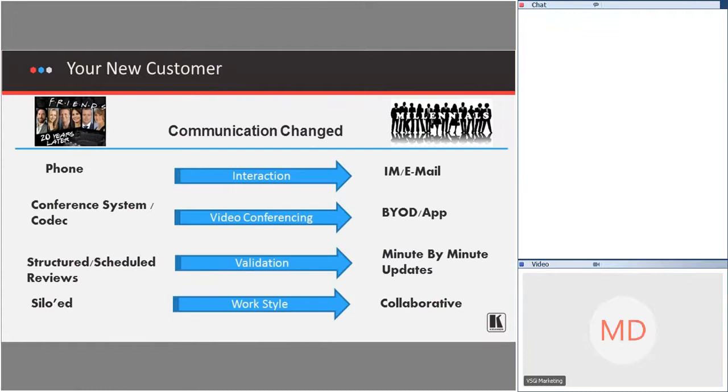One of the things I always come back to is communication. And I'll date myself, I'm 43 years old, smack dab in the middle of the Gen X generation. So if you think about the phone as my main means of communication, now it's email and IM. A conference system used to be built by the Ciscos and Polycoms that would be tens of thousands of dollars, not to mention all the installation. Now it's an app away with Skype.